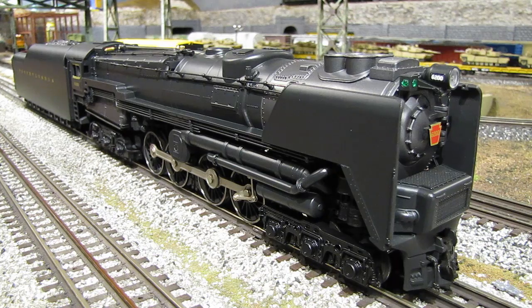They made this model, which is based on the real Pency 6200, but they've also made 2 versions that are based on the classic post-war turbines that they made back in the 40s and 50s. One of those is numbered 671 and has the Lionel Lines road name on it. The other is numbered 682 and has the Pency road name on it. So if you're looking for a modern scale version of one of those post-war classics, you've got that option.